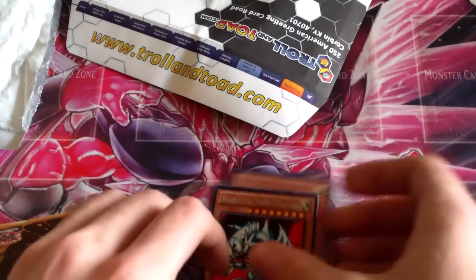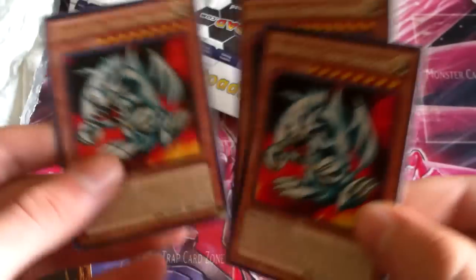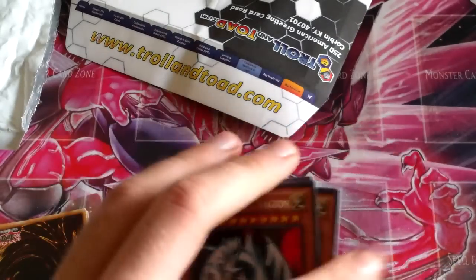Yeah, this is for my Exodia deck that I'm building. Wow, they're really good condition. They're all first ed, really good condition, like mint. That's awesome. So three rare Toon Blue Eyes, which is really nice. I think they were like 50 cents a piece, or 39 cents a piece, something like that. I didn't pay much for them.